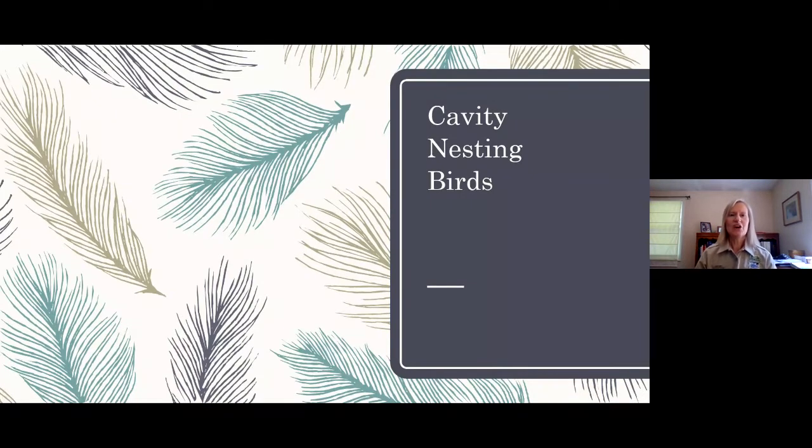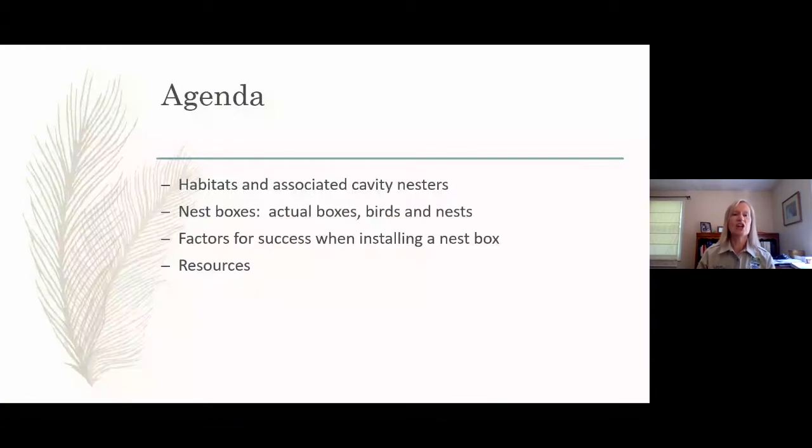Okay. Well, as you know, you are here to learn about cavity nesting birds. And before we get started, I wanted to just review the agenda that we're going to cover today. First, we'll start with the different types of habitats that we have in Ohio that have cavity nesting birds associated with them. Then we're going to look at some actual nest boxes, some taxidermy specimens of some nesting birds, and some actual nests that you can see inside the nest boxes. Then we'll talk about the factors that you should consider when you're installing a nest box. And finally, we will end with some resources that you can use for more information about nest boxes and about cavity nesting birds in general.